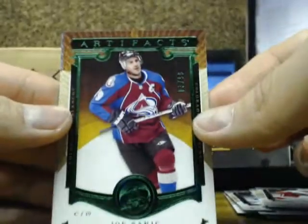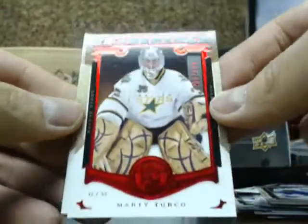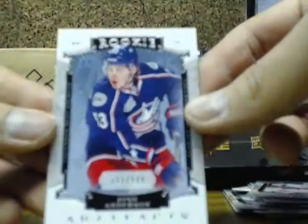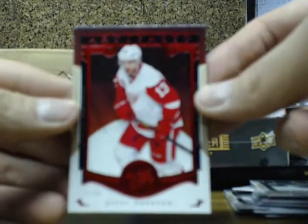Have an Emerald of Joe Sakic for the Avalanche. A Ruby of Marty Turco out of 399, the Stars. Yeah, you guys got McCann for Toronto. I guess Horvath is still considered a rookie. Then you got, I don't really know if that Ronald Kenyon guy is still playing on your team, or was he just one of the one-game players last year? Got Josh Anderson for the Blue Jackets. Well, Hutton is a couple years old already. And we have a Pavel Datsyuk Ruby, Red Wings.